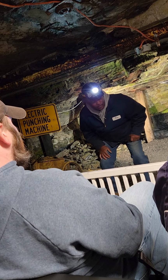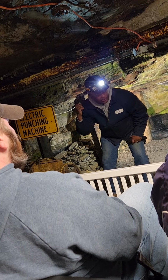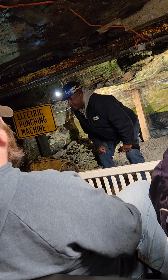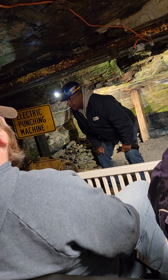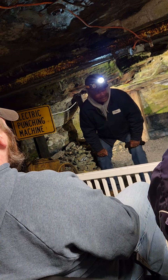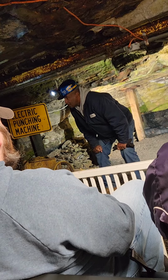How are you going to go? You're going to go back to that coal mine. That's what you're going to do, and you're going to support your family. And that's what those men did. They worked knowing that they weren't going to get paid because they owed their soul to the company store. That's the way it was.